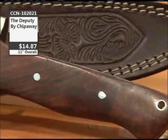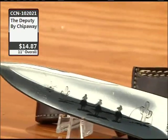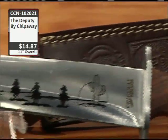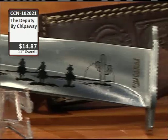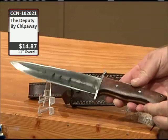$41.33. You only pay $14.87. 11 inches overall. That's a hardwood handle that's been pinned through the handle twice, and then you got a lanyard loop hole in it. Buzz, for $14.87, that's about what the sheath is worth, and you getting this knife here with full tang construction with it.